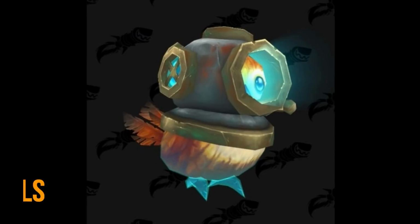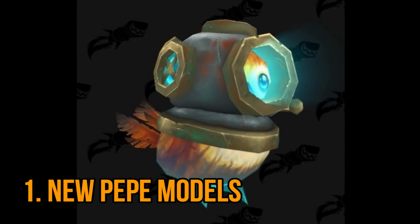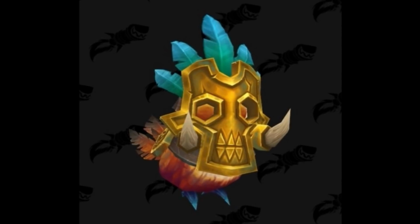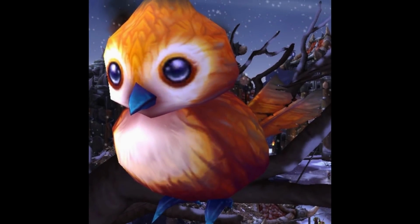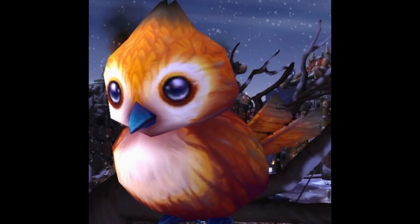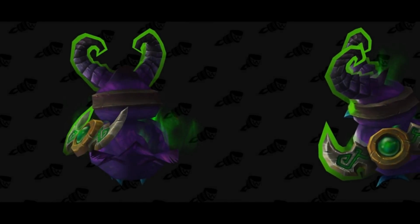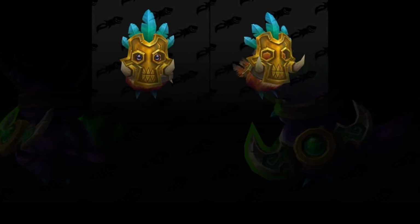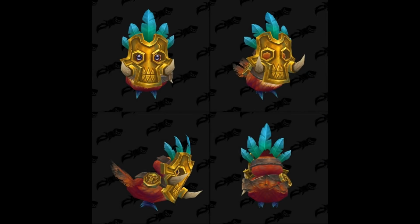Number 1. PEPE has new models. This is the most brilliant toy that Blizzard has ever created, hands down. He was introduced in WoD with multiple costumes in a long achievement chain to acquire him. Last expansion they introduced a new Demon Hunter PEPE model, and now he's getting 2 new models. Priorities right, Blizz, priorities right.